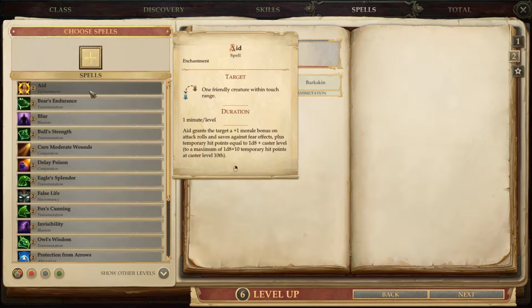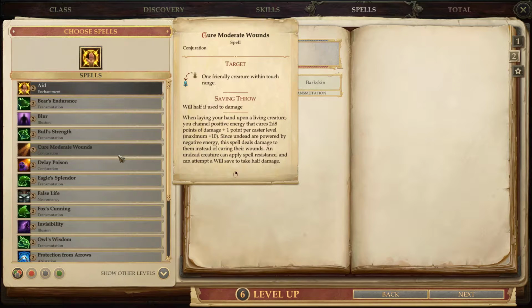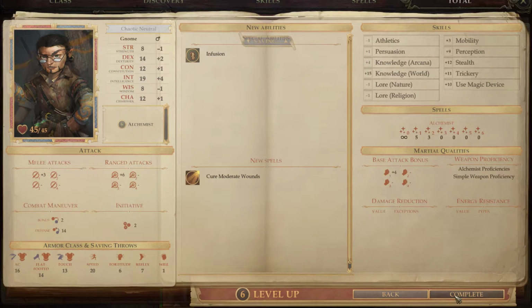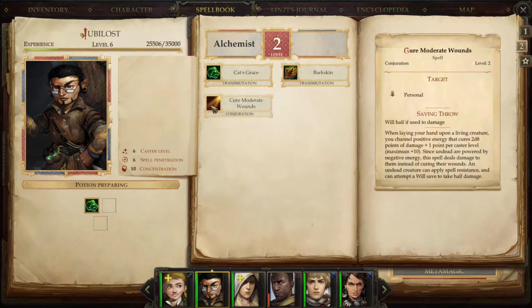Aid grants the target a +1 morale bonus on attack rolls and saves against fear, plus temporary hit points, 1d8 plus caster level, 1d8 plus 2, whereas caster level is, well, it'd be cast at level 2, I guess. We can give him Cure Moderate. Do alchemists have to prepare their spells in advance? A little bit of Cure Moderate Wounds. Let's see. He does have to do it in advance, so.